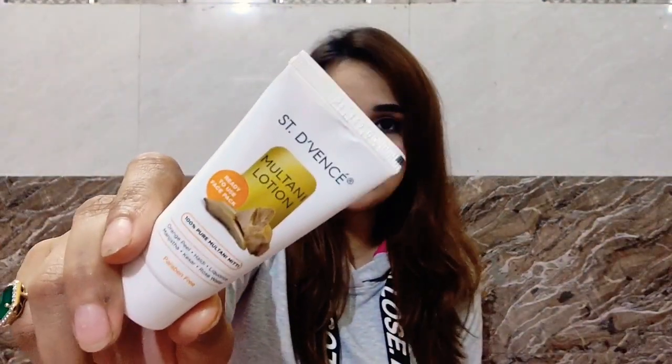The next one is by Sentiments and this is a Multani Mitti lotion. This is a ready to use face pack and yes, I have used it. It's a really nice face pack. It says it's 100% pure Multani Mitti. It has orange peel, haldi, licorice, kesar, rose water, and this one is paraben free. The quantity is 40 ml and the price for this one is 149 rupees.